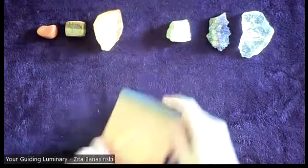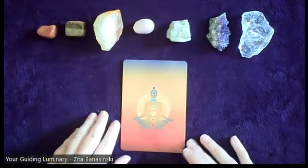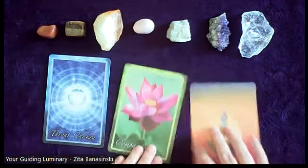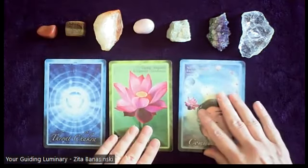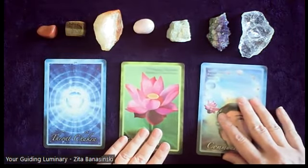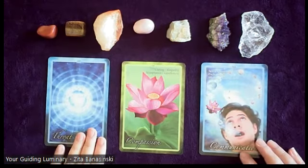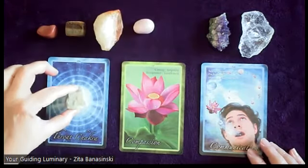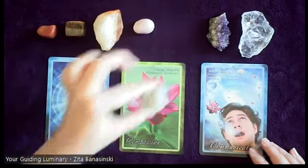Okay, for those who picked pile number 2, this reading is for you. It's very clear. It's about your throat chakra. So this throat chakra of yours, I'm going to put the crystal here for you to help clear the energy that is blocking you from speaking your truth.